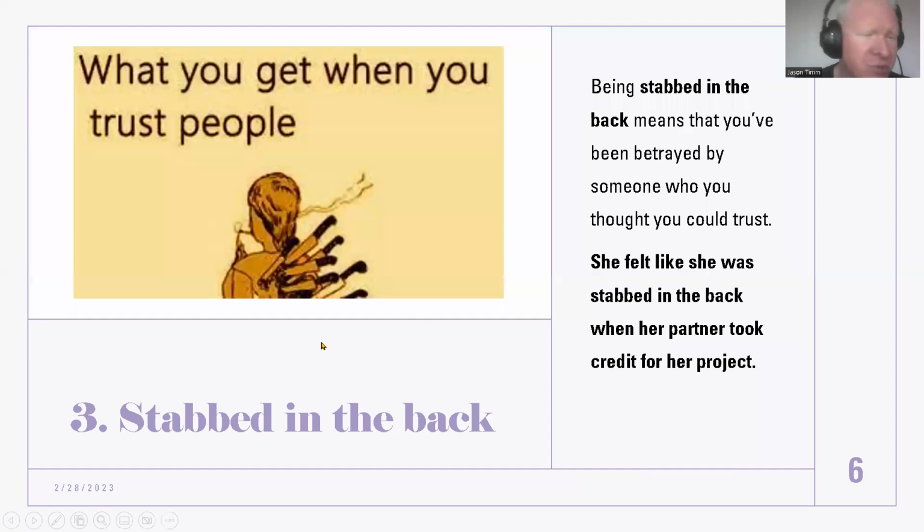Another one that you will see often, number three, is being stabbed in the back. Now, being stabbed in the back means that you have been betrayed by someone who you thought you could trust. Now, when we say betrayed, that means that they did something against your wishes or maybe did something that you did not know beforehand.